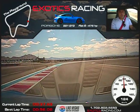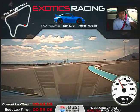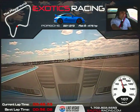Brake. Stay on those brakes there. Turn it in. Release your brakes. A little heavy on the brakes. Sorry. Up and over. A touch to the brakes. Turn it in. Bring it to the red and white. Maintaining speed. Now accelerating. Full throttle.